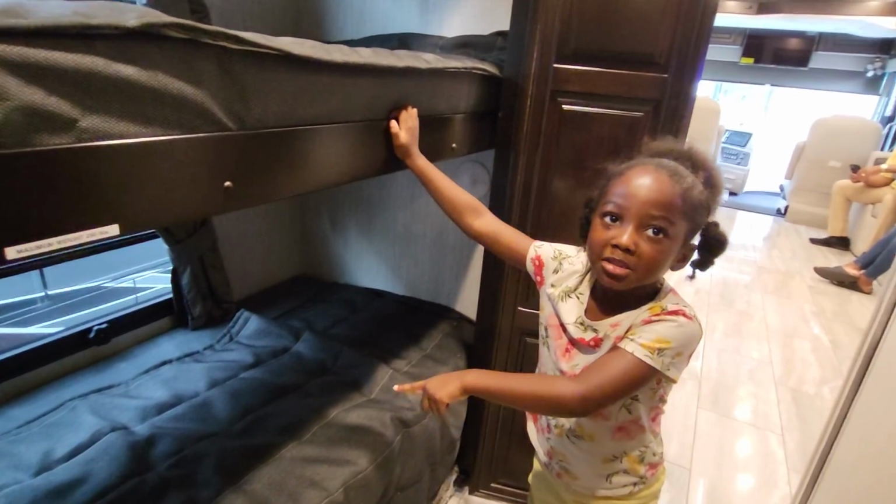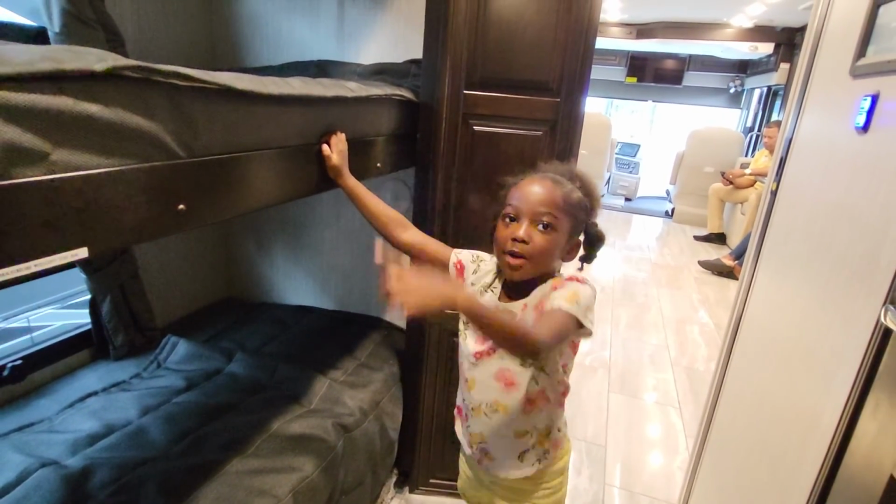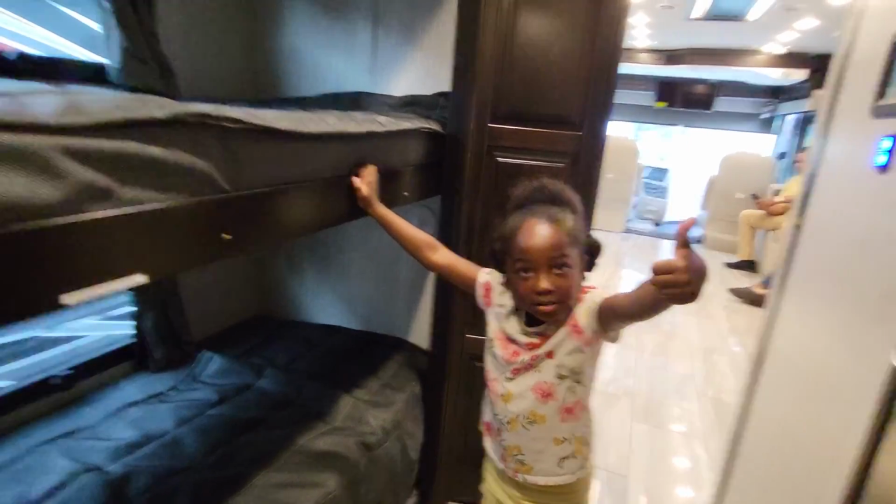It's your TV? Yeah. It's your spot? Yeah. This is not a little spot. This is my spot. You like that, is that it? That's not a spot. Now that's my RV. Okay. Now this is real nice though. Yeah, this is nice.